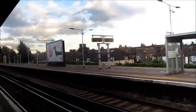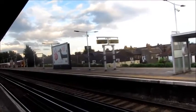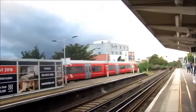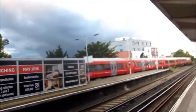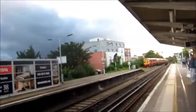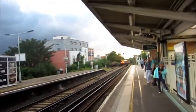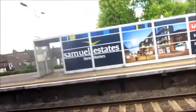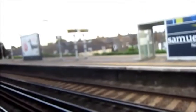You have a class 387 Gatwick Express, and the class 387 is more of a suburban train than an airport express train. I like the older Gatwick Express trains because they're more suitable for Gatwick Express. They're like express trains, and they've got big luggage compartments. I like them. The thing is, they also broke the speed record for a third rail train.